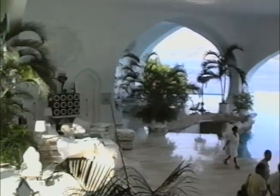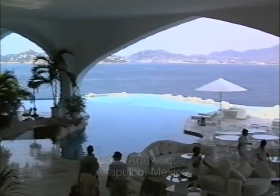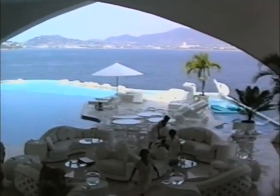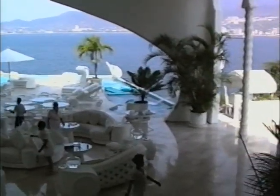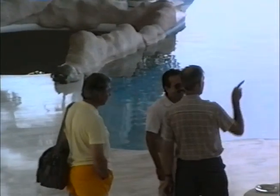My name is Peter Lamont. I was the production designer on License to Kill, and here we are in an amazing holiday home that belonged to the De Portanovas, friends of Mr. and Mrs. Broccoli, in whose holiday home we shot.